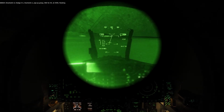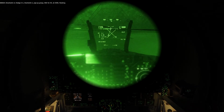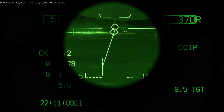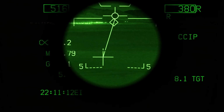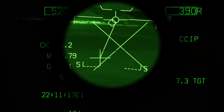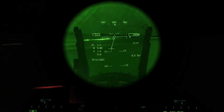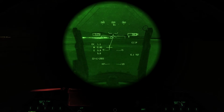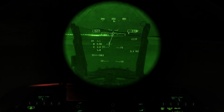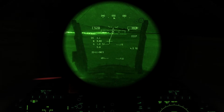Dodge 3-1, Overlord 1-1, pop-up group 066, 445 at 45. Yeah, that'll be those ones on the data link there. Well, at least we'll get our bombs on the second target before we need to worry about them. I'll pop up at about 4 miles, I think. Close enough.